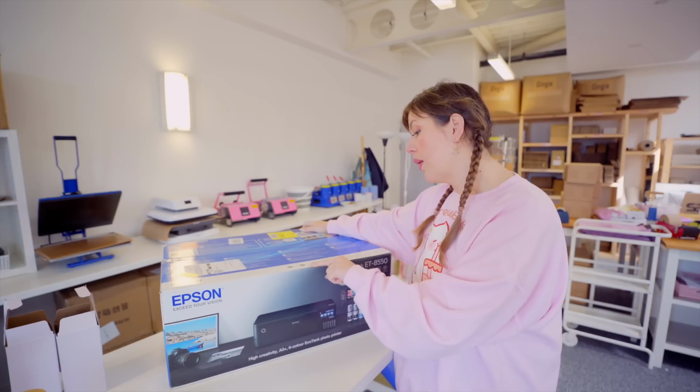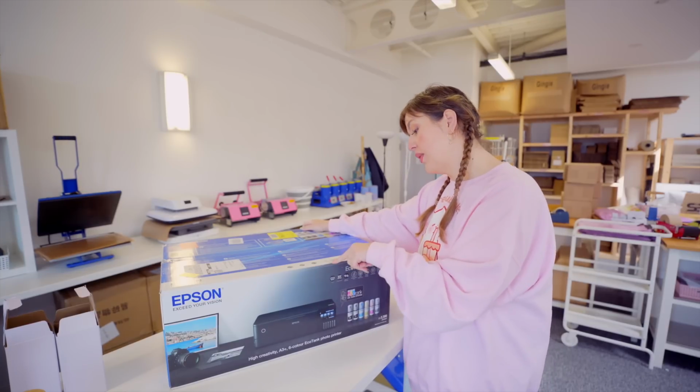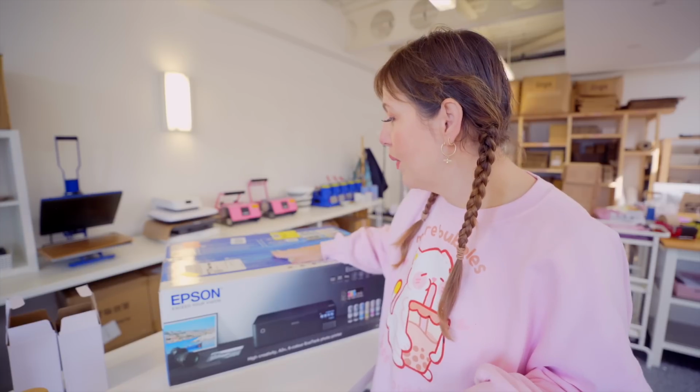And it also comes with copy and scanner. This one's an A3 one, and it has double-sided printing, but I've never used double-sided before. Also, I have a little update on the glass tumblers. If you watched last vlog, I'll give you a little bit of information about that in a bit. But let's unbox this printer and get it all set up, shall we?